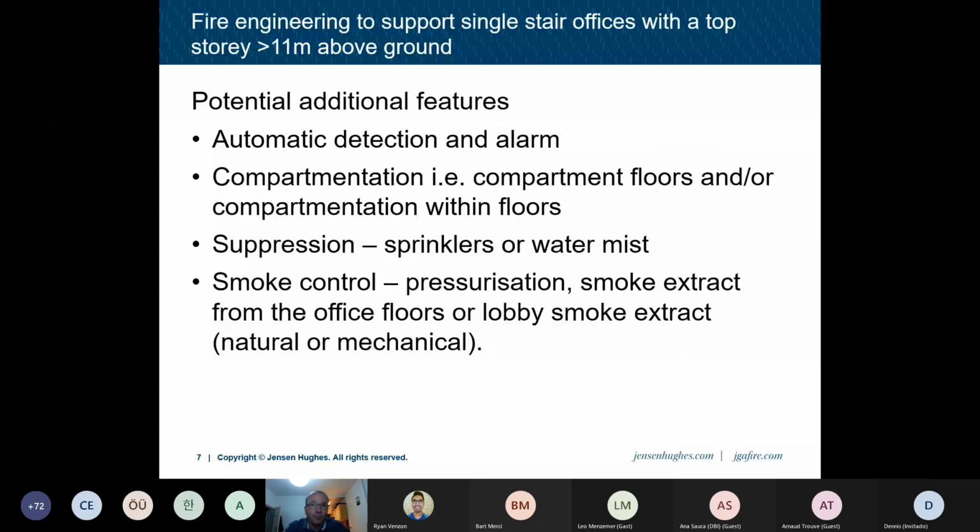So aside from the building factors, we've got to consider what we can add to support a single stair office strategy. Automatic fire detection and alarm is a relatively straightforward one. It's standard practice to include automatic detection and alarm in significant office developments in the UK. However, going back to the code I referred to earlier, that's not an expectation of the codes. It's perfectly permissible to design an office building with 2 stairs, a stair at either end, for example. It could be just under 30 metres in height, top storey height, and that wouldn't require automatic fire detection and alarm. It would require an alarm system, but that could be a manual system involving break glass units or similar.